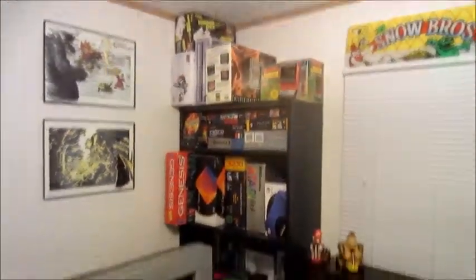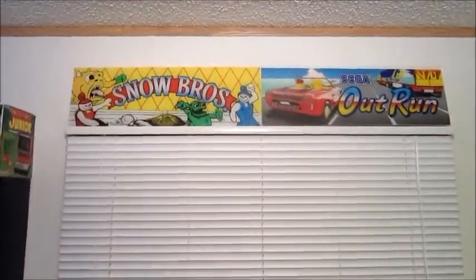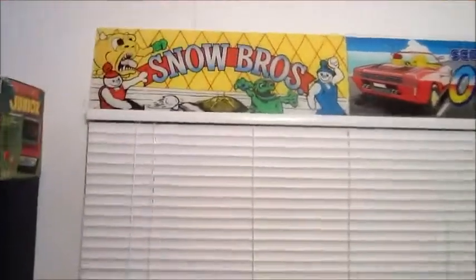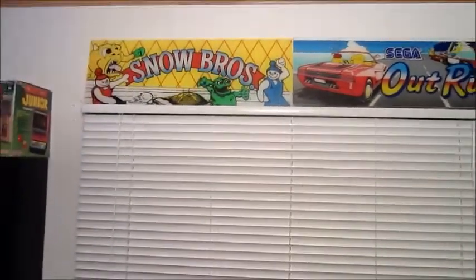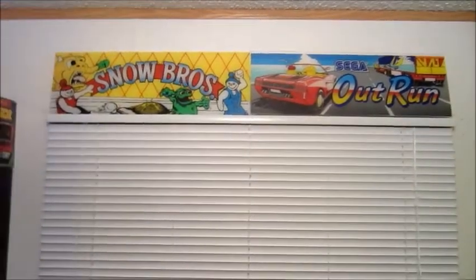So beside that stand is this larger bookshelf. Well, actually above that, above the windowsill, I have 2 arcade cabinet, forget what they're called, but the top piece. I got a Snow Bros and a Sega Outrun. I thought they looked cool, and one was a gift from the wife, and the other one I picked up for cheap, so I was more than happy with them. But yeah, so there's this bookshelf, so I'll just kind of go through it.